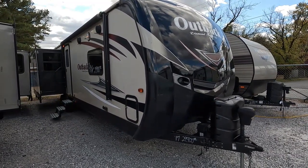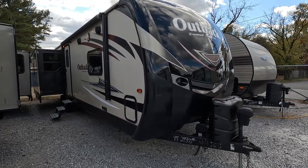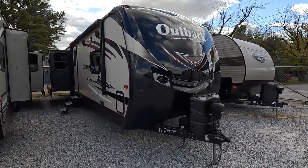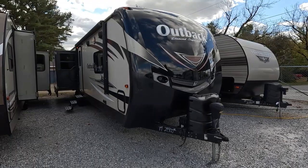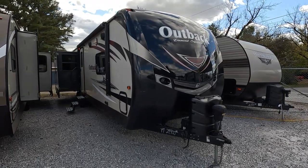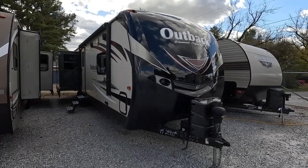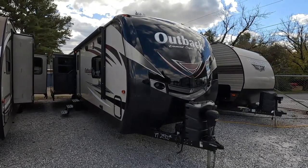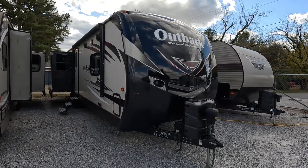Today's a Tuesday, so we're doing a travel trailer Tuesday, and I've got a nice one today. Just came in, guys. I haven't done an Outback in a long time, and these things are probably one of Keystone's most popular brands of travel trailers, especially in the ultralight market. Of course, this is a big one for an ultralight. This is a Keystone Outback Diamond Superlight, and it's a regular Superlight series with the optional Diamond package.